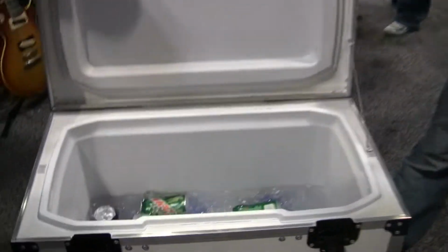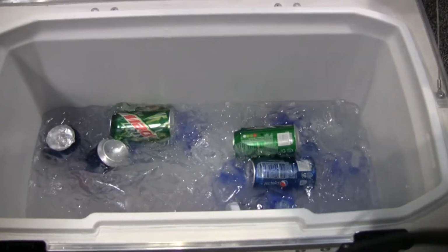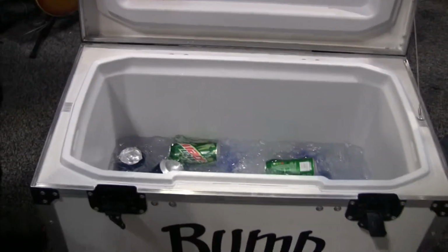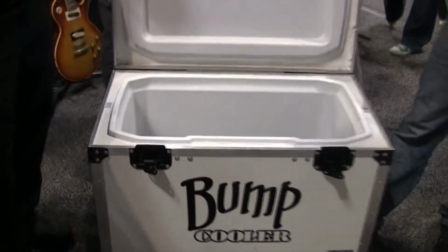Ladies and gentlemen, the Bump Cooler. For all the musicians that need to keep all of their cold things cold, you have the Bump Cooler case. It's the perfect way to hide it backstage.